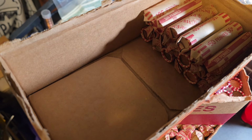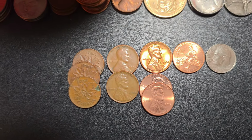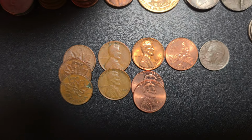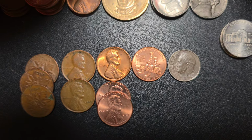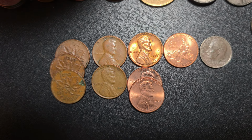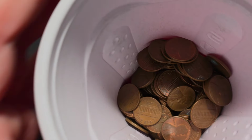Alright, so that first group has been hunted. Here are our finds for group 1. I will go over them more in depth when we're finished, but this is what we have so far. Let's get into group 2 right after we weigh this up.